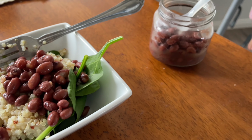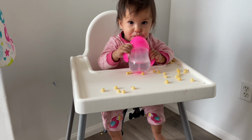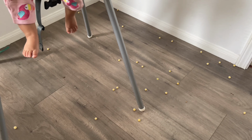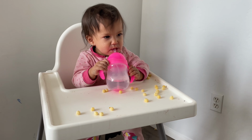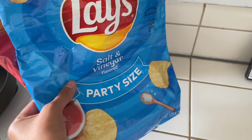Adelina and I are finally having some lunch. She didn't eat her cereal. She just threw it all over the floor this morning. We finally finished these two bags with lunch and snacks.